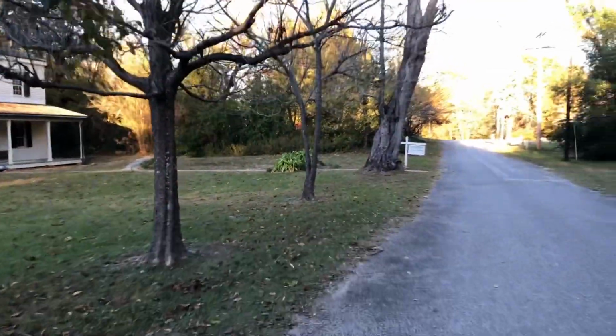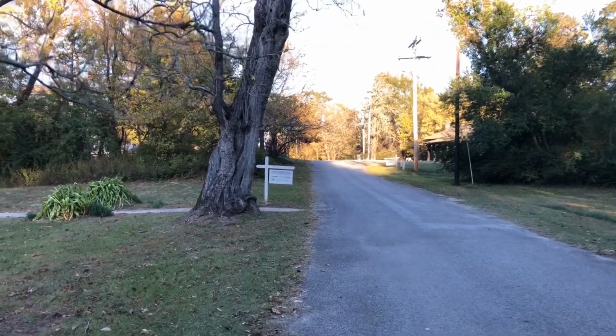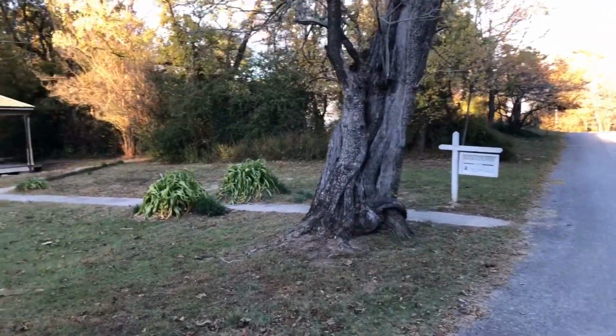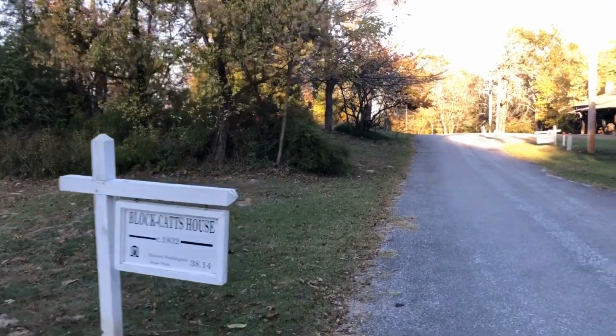I'm really glad Lisa kept looking down that road because I wouldn't have found this place. So she definitely led us to a pretty cool cemetery. Now we're going to head downtown. 1832.